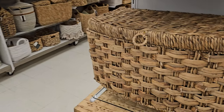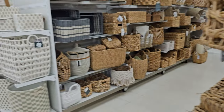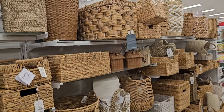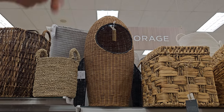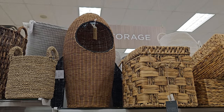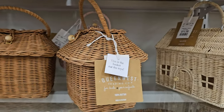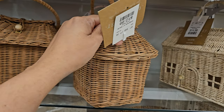Look at these baskets, they're so nice. And the quality of them is very nice compared to Target. That one, I feel like a cat could live in it. I feel like you could put cushions in there and they just peep out. That's like a bird nest. Yeah. This could be a purse. Is this a purse? Because you know we find these in the handbag department. This is a basket, not the toys.